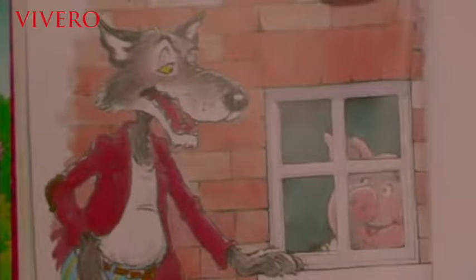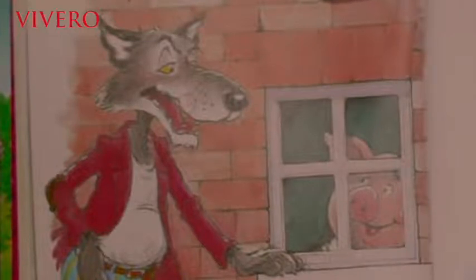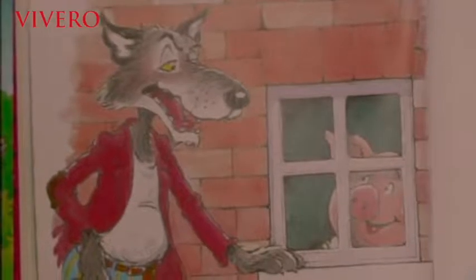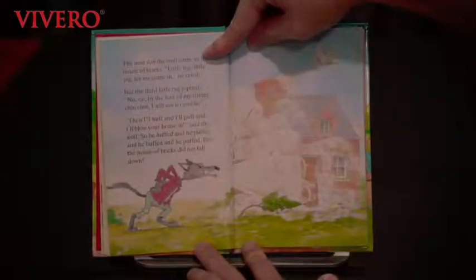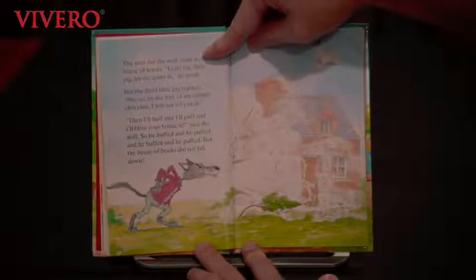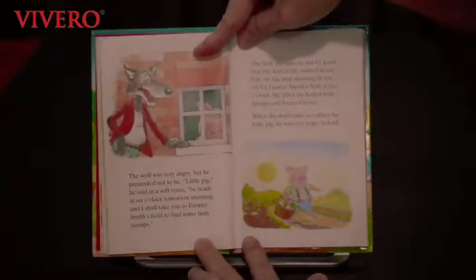The next day the wolf came to the house of bricks. "Little pig, let me come in," he cried. But the third little pig replied, "No, no, by the hair of my chinny chin chin, I will not let you in." "Then I'll huff and I'll puff and I'll blow your house in," said the wolf. So he huffed and he puffed, but the house of bricks did not fall down. The wolf was very angry, but he pretended not to be.